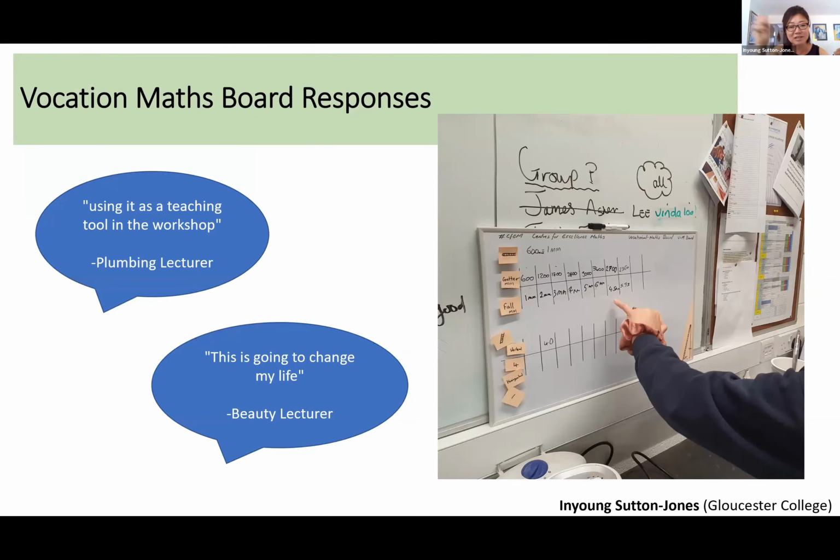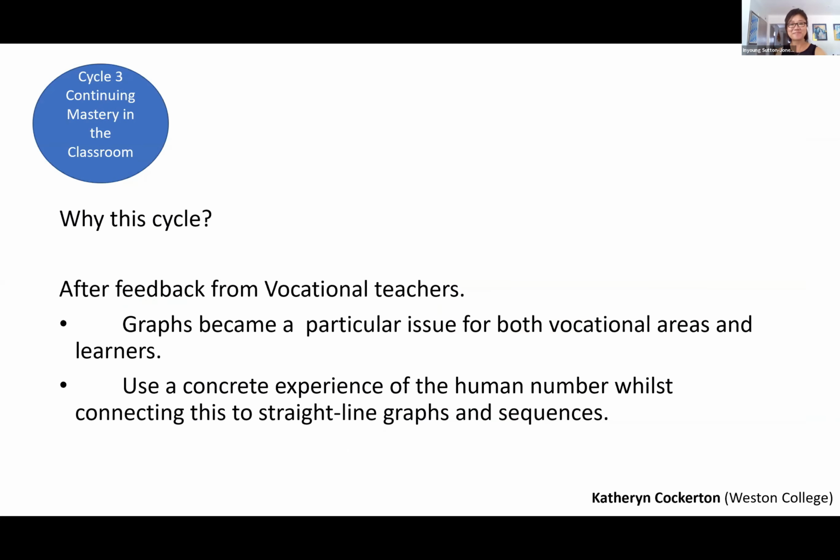Depending on the context, they simply rub it out and explain with the students. Then all the students come out and play with the magnetic strips, manipulating them, and some of them drew the related diagrams, so that math board became their collaborative math tool. So it has a really positive impact, and they said they're going to use it continuously in their workshop. And the beauty lecturer said, this is going to change my life. So this is a simple tool that brought a really great positive impact, with our mastery method. Thank you, In-Young.